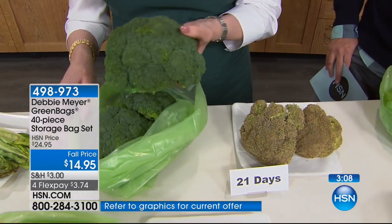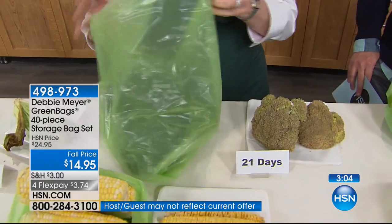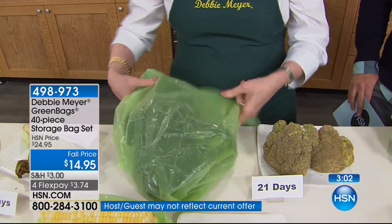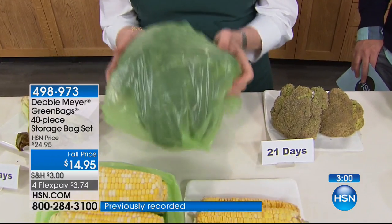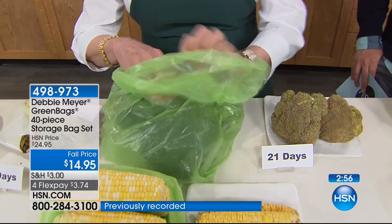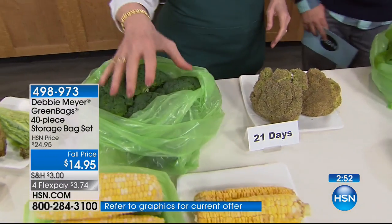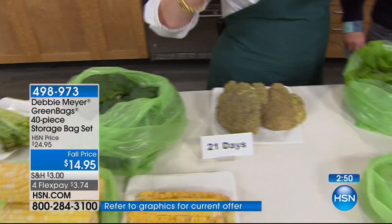I want you to get the nutrition into your family, not into the garbage can at the end of the week. This is all I do. Bring it home, do that, put it in the fridge. If you see some moisture in the bags, and this is perfectly normal because all fruits and vegetables are basically made up of moisture, wipe it out with a paper towel. That's all you have to do.